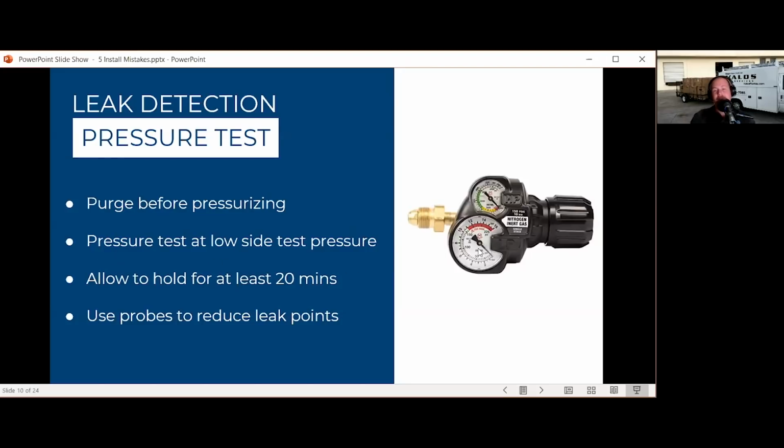Now, again, because we're talking about install practices here. When you're doing an install, you're generally going to be pressurizing the line set and the evaporator coil. So look at that low side test pressure spec on the equipment and pressure test at that low side test pressure spec. Often, I'll see technicians pressurize at much lower pressures than they should be. And in fact, I was guilty of this for most of my career. Most of my career, I pressure tested at 100 PSI. The problem with that is that when you pressurize at lower pressure than the specified test pressure, it's going to take you much longer to find leaks, and you're going to be more likely to have leaks at the end of the day.